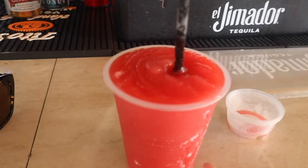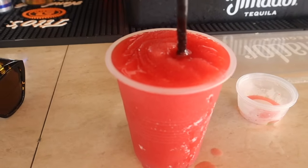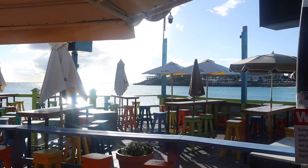So we're at Maho Beach. This is my drink. Top's off, okay? But guess what? My top is staying off. I'm not on that level yet. But look at the view. That's the beach.